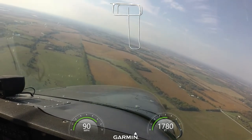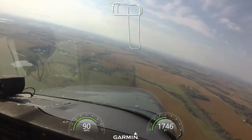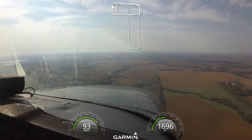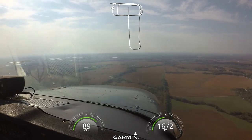Gardner traffic, Cessna 972, November Charlie, turning left base for runway 8. I recommend you just say left base, don't say turning or whatever like that. Okay. Yeah.